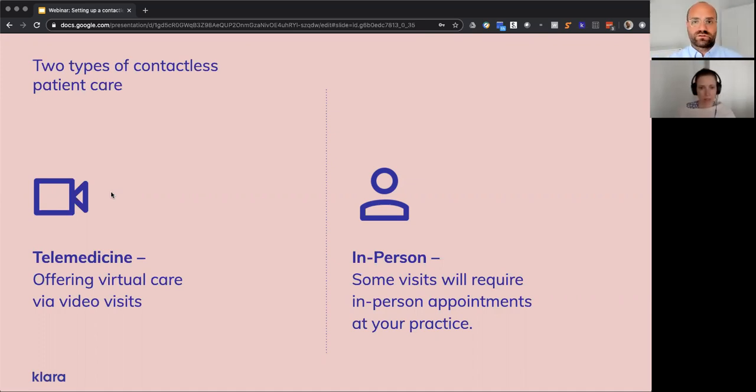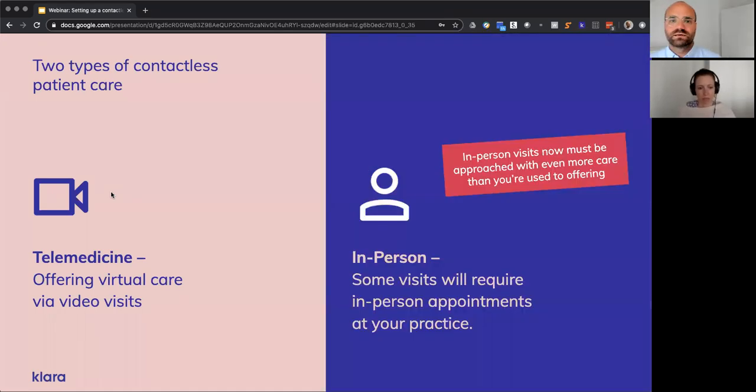And so that's the one side of how patient care works, with telemedicine. The other one is in-person visits. And these two are not going to go away. We call this the hybrid mode. So there's telemedicine and in-person visits. In this presentation today, we're going to focus on the in-person contactless care, which requires even more care and attention than your telemedicine offering or than what an in-person visit used to be.